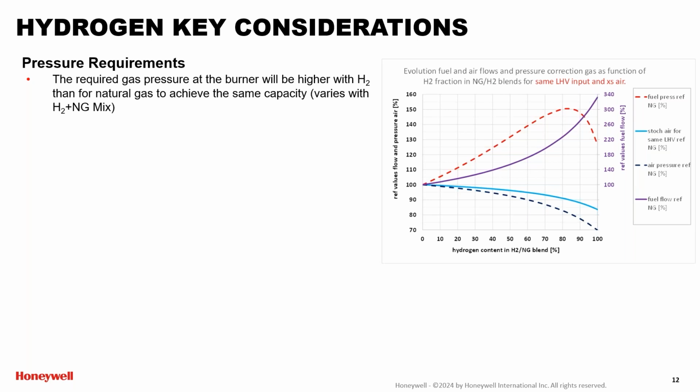The dashed red line is the fuel pressure. And you might say, hey, what's going on here with this little waterfall at about 85%? That's a function of really the Wobbe index. It's a combination of the change in fuel value as our hydrogen natural gas blend increases in hydrogen, the heating value goes down. But also our specific gravity, and the Wobbe index is a square root value. I'm not trying to get too technical here, but that's what's affecting our pressure.